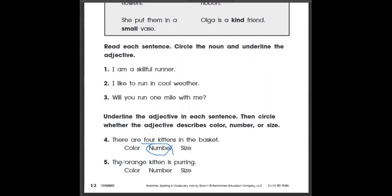And finally here in number 5, the orange kitten is purring. Orange kitten is purring. The only noun here is kitten. What word is telling me about the kitten? That's right, orange.